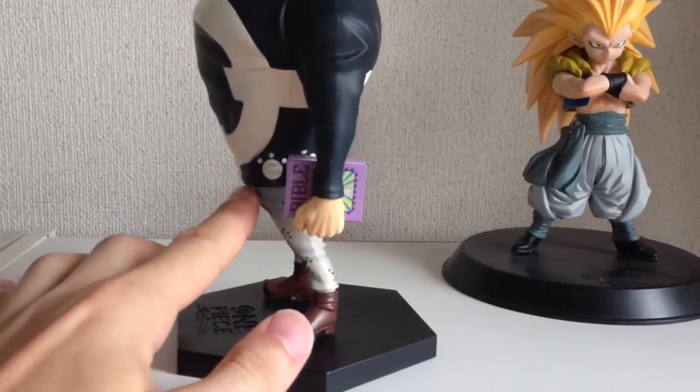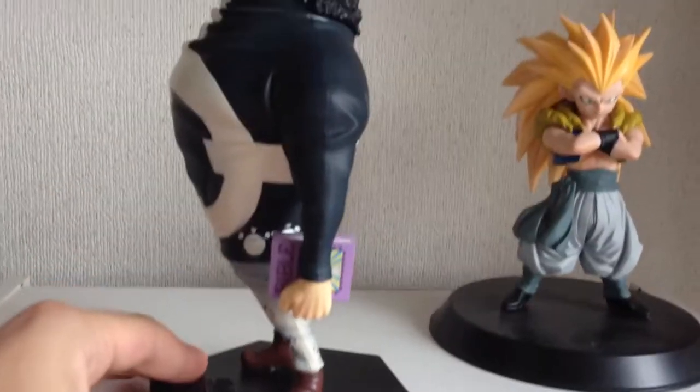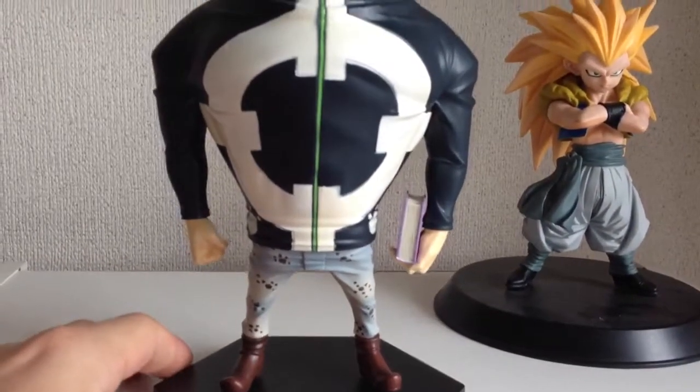And if they had it like normal, have a join here and have the legs as a separate piece, then that might sort of come out. So I can really appreciate that they actually did that as one piece.